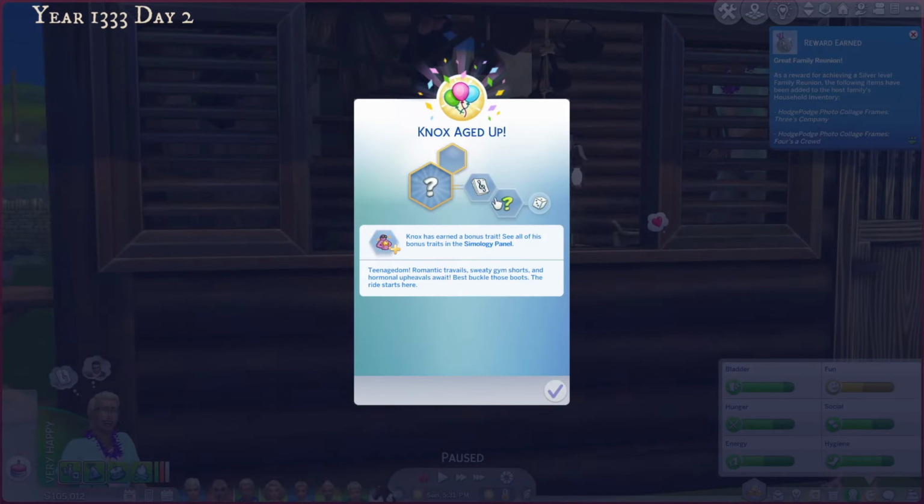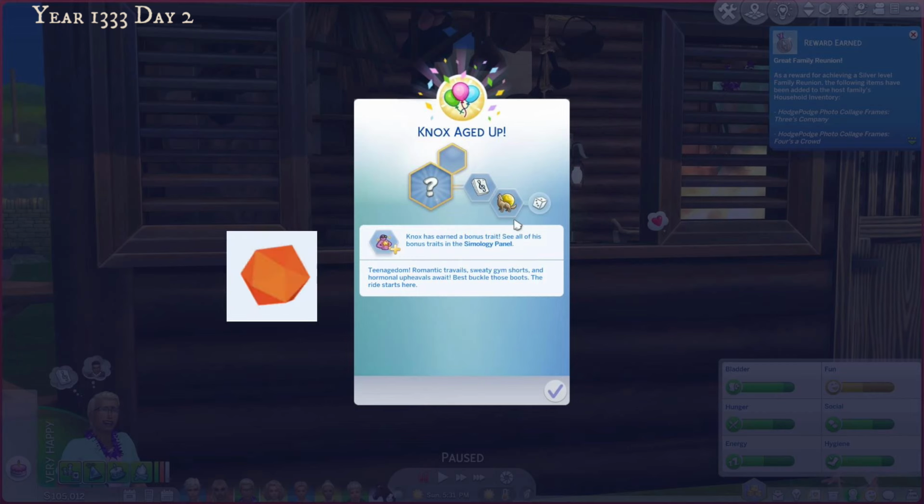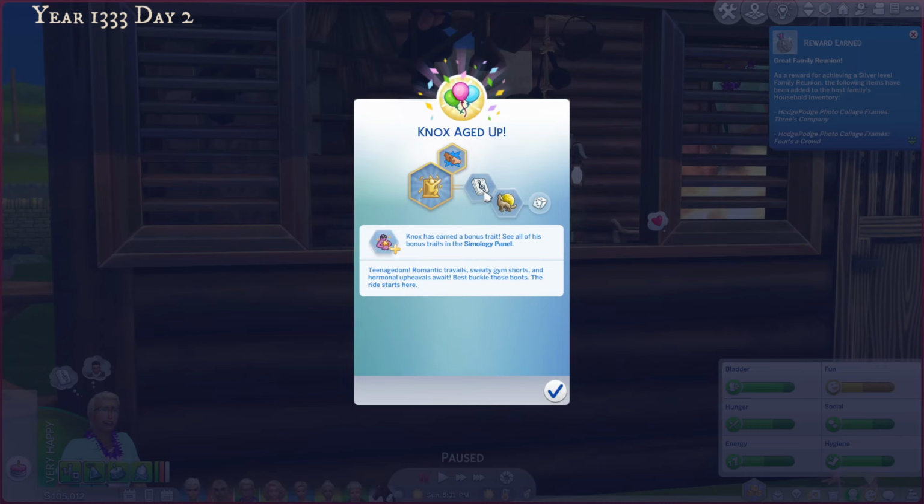Yay, Knox. He's a music lover and a loner. Oh, Knox, no. That's unfortunate. Okay, what aspiration, my dude? Number 18. Oh, he got a teen one. How interesting. Which of the four? First one doesn't count, so... Number 1. Live fast. A music lover loner who lives fast. Whatever. It doesn't really matter for now, you know?